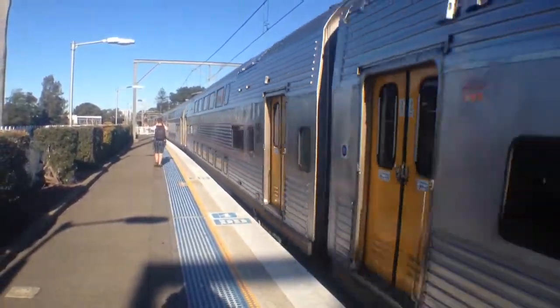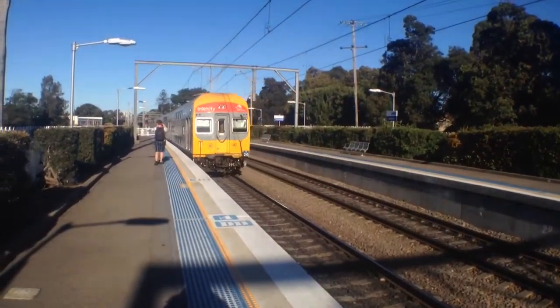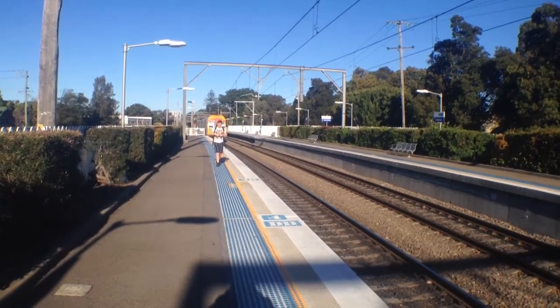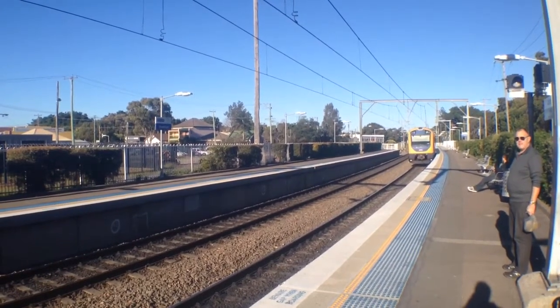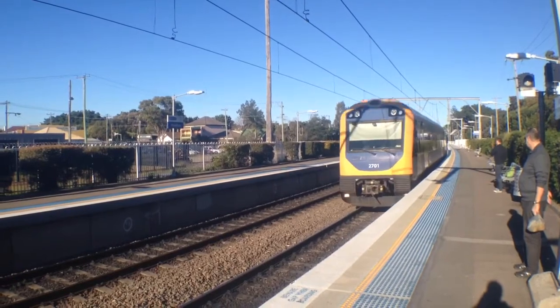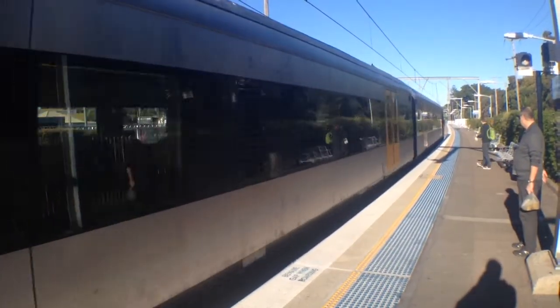And there's Cameron up ahead too. Hi Cameron! We've got Hunter set J1 arriving into platform number 1, Maitland Tarro service. I'm actually going to cut this vlog short seeing I'm going to get this train to Tarro.